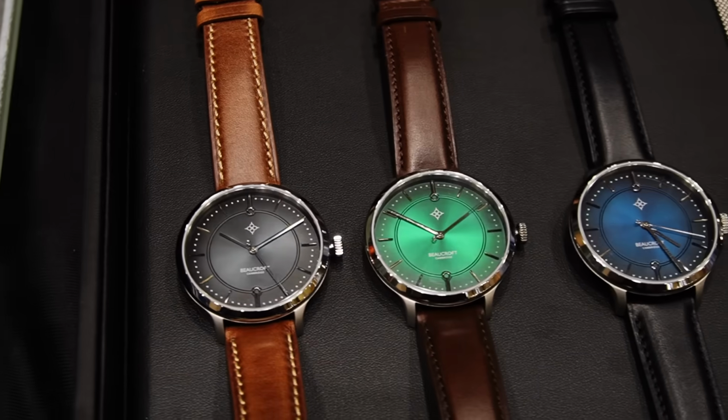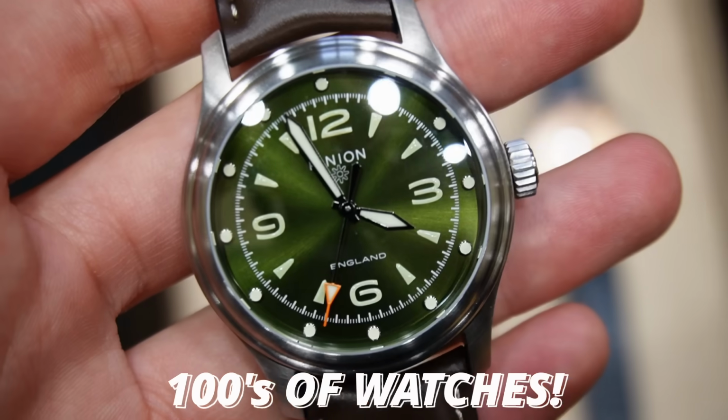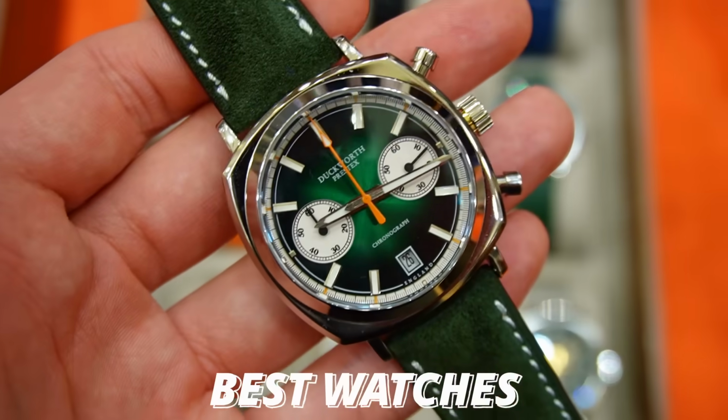I attended a watch event over the weekend in my hometown of Manchester, and got hands-on with hundreds of watches from over 20 different British watch brands, some of which are living rent-free in my head. So I thought I'd take you through the best 20 brands, the best watches from each brand, and how much they cost. Then I'll also give you my top 5 watches from the show at the end of the video.